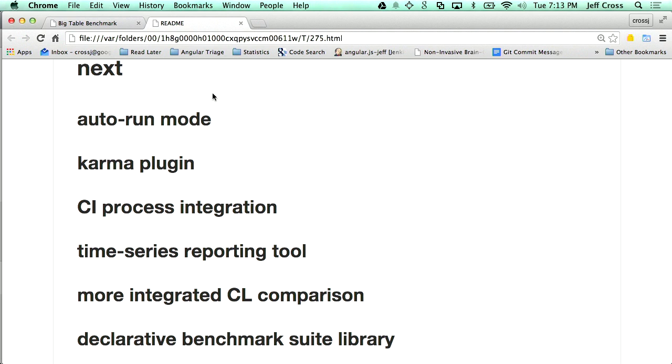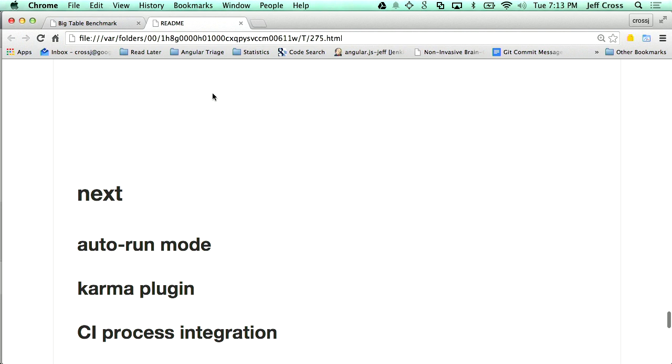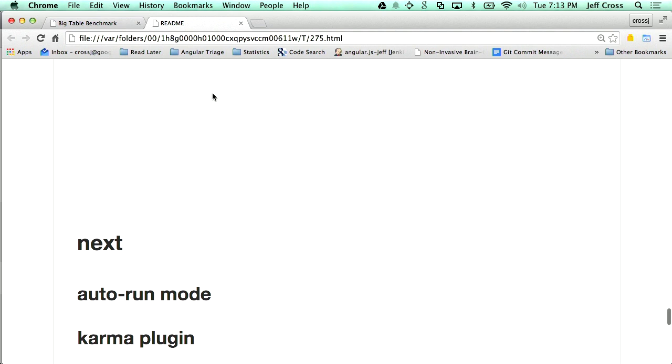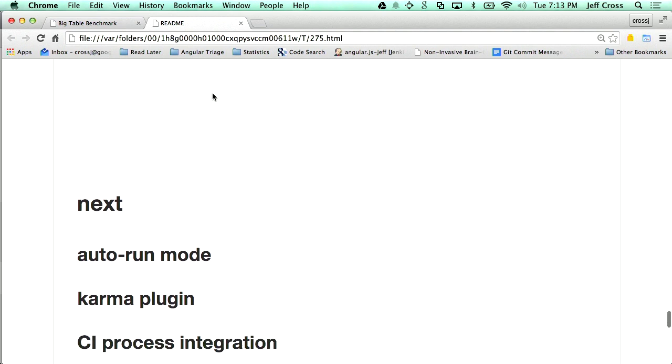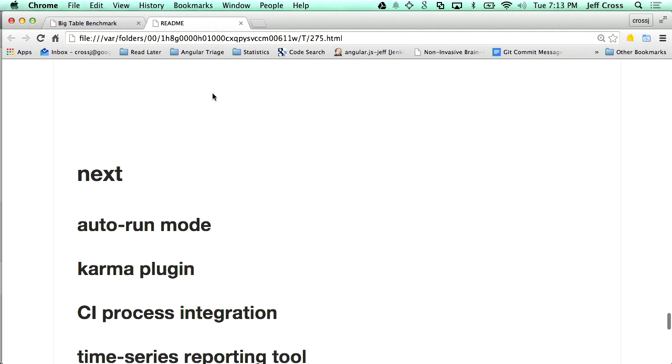So some things we're working on next. Right now we're working on auto run mode where benchmarks can be run automatically from just opening a page with different configurations and variables. And this is enabling us to build a Karma plugin and also CI process integration so that tests can run for each SHA and you can compare results over time for your different components.